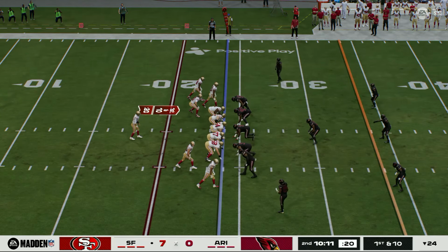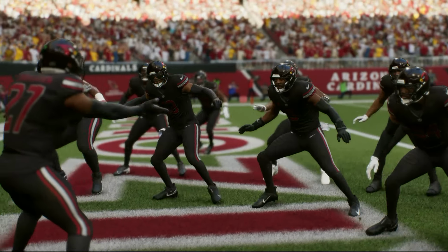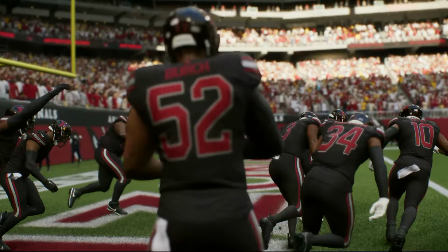On 1st and 10, it's Purdy. Now here's another ball that's intercepted. And he's going to be looking at a short field for the offense after the INT. Chance to tie the game or even take the lead.